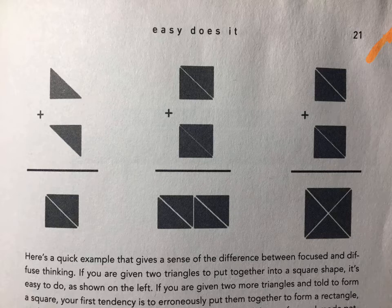Please look at the diagram. Here is a quick example that gives a sense of the difference between the focused and the diffused thinking. If you are given two triangles to put together into a square shape, it's easy to do, as shown on the left. If you are given two more triangles and told to form a square, your first tendency is to put them together to form a rectangle, as shown in the middle. This is because you've already laid down a focused mode pattern that you have a tendency to follow. It takes an intuitive, diffuse leap to realize that you need to completely rearrange the pieces if you want to form another square, as shown on the right.